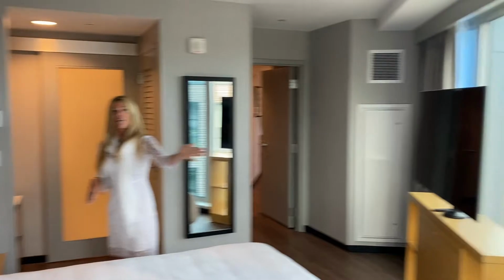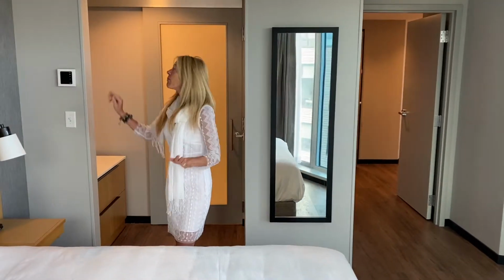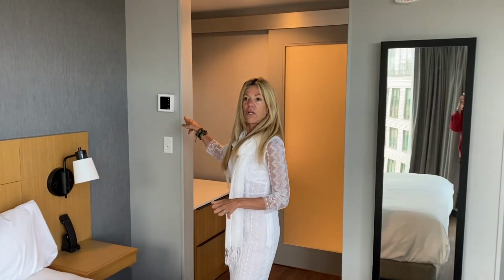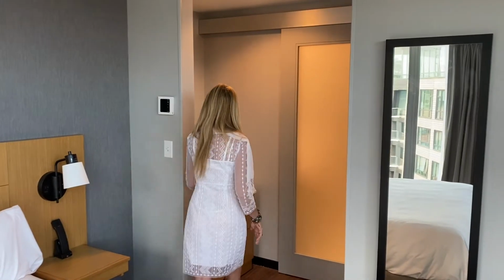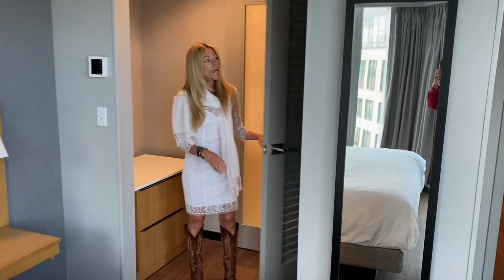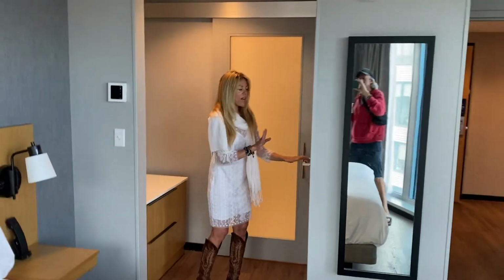And you can see how sleek everything is here. Again, it's brand new, super sleek. I love that they have a separate heating and air conditioning unit in the bedroom from the main room, which is really, really nice. They've got a little chest of drawers here. There's a nice sized closet here with your standard ironing board.